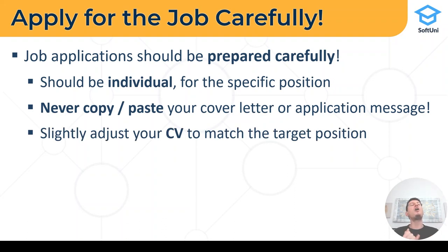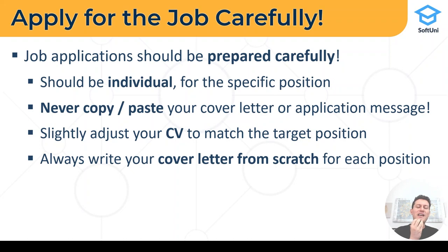So you should always slightly adjust your CV for the target position and write a cover letter from scratch for each position you apply. So if someone tells me I applied for 10 positions today, it's impossible. He did not do a good job. If he did a good job, he would apply to one or two positions in one day, or maybe one position per week. Because if you put in enough effort and if you apply carefully, you will do it.